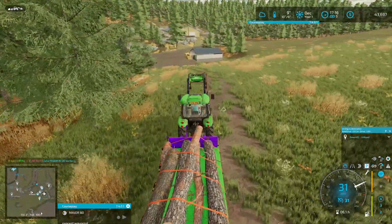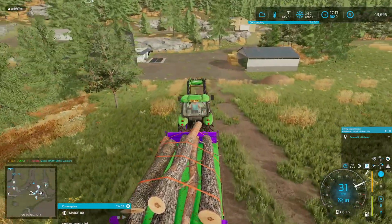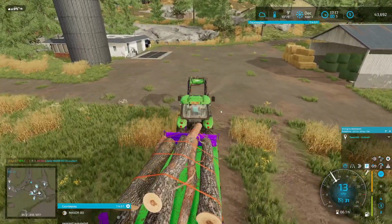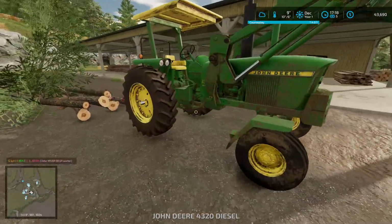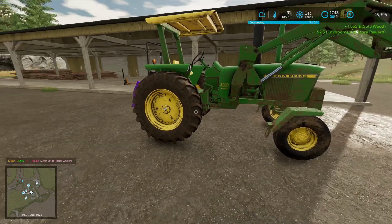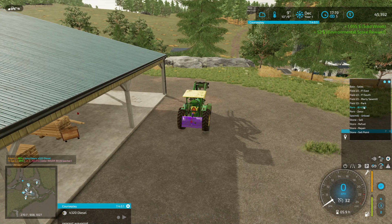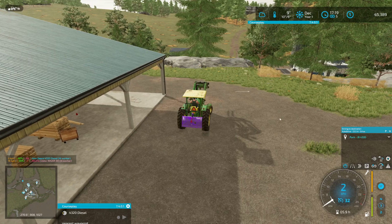I think once we get this load taken to the sawmill, plus the one that the John Deere's got, I might jump up to him quickly to get him sold before this gets there. Should be able to buy a harvester ready for next month. So yeah, 1500, 1600 for that load. He can go back to his parking place.